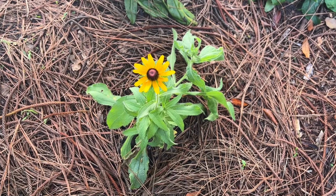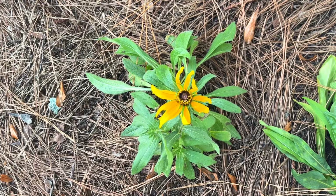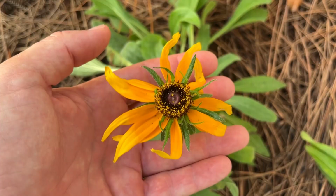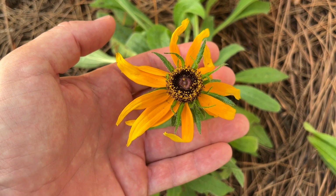I'm also really liking the black-eyed Susan flowers. They add a really vibrant yellow into this garden bed. The cool thing, these are a northern ecotype and they've got much larger blooms than the traditional black-eyed Susan flowers found throughout most of Florida.